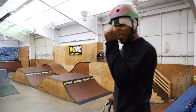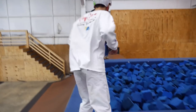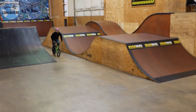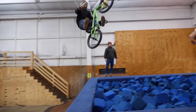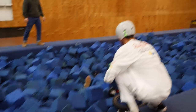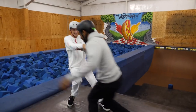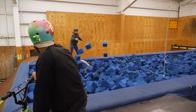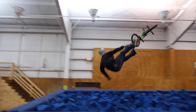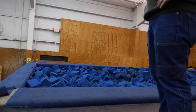Rusty about to do the backflip. First try. Let's get it. Get it. Go. Head on the road. The helmet matching the whip. Yeah. Oh. He stopped looking back.